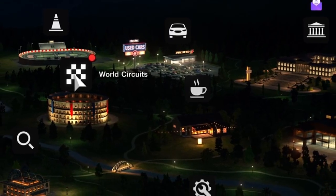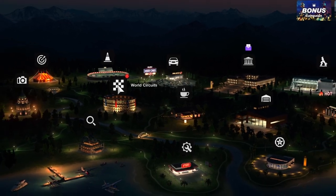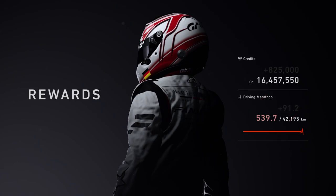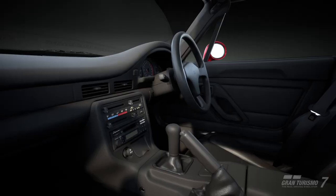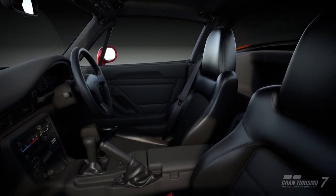Hi guys, in today's video I will show you the fastest way to grind credits after update 1.25. With this method you can make 825,000 credits in a little bit more than 24 minutes, or about 2 million credits every hour. This is completely glitch-free, but it requires some preparation first.